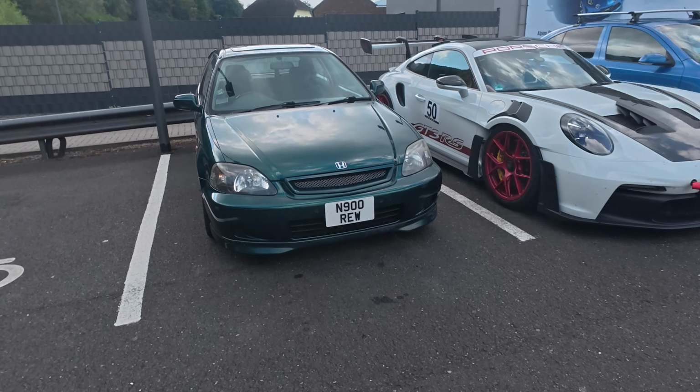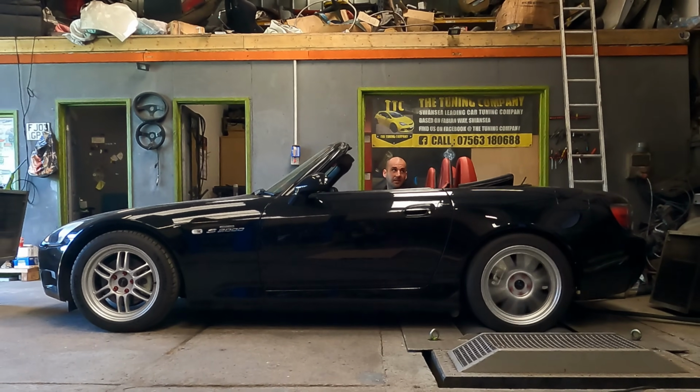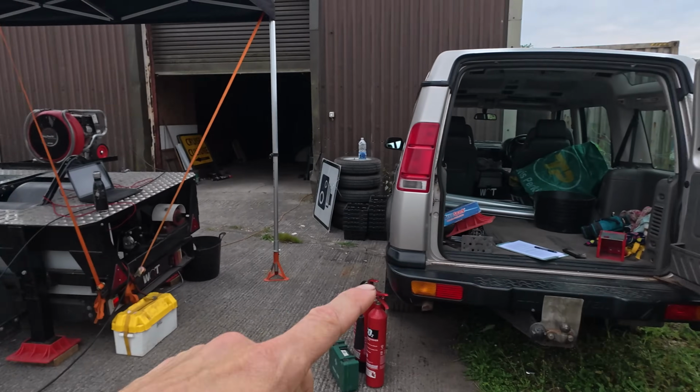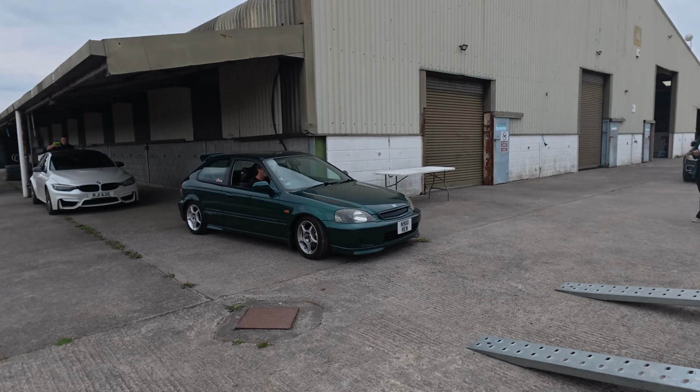We're also going to test if an exhaust baffle affects the power at all, as it did on my Honda S2000. There she goes. So I've just signed a waiver saying if anything goes bang, it's my problem. But I've just made Laurence sign a waiver that if he can't handle the VTEC, then that's his problem.